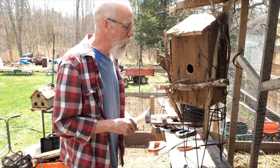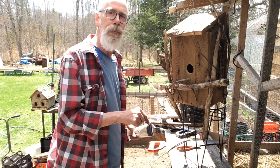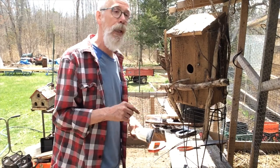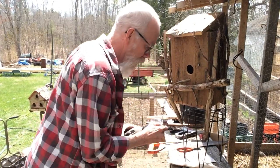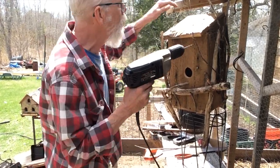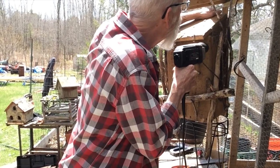Okay, so now what I'm gonna do is I'm gonna peg and I'm gonna wood glue things together. And then I'm also gonna peg things together. Now, in order to do that, it's gonna take a lot of drilling. So I'm gonna trade out my drill bit. Try this drill bit. It might be a little bit more slow than I want it, but we'll see. I'm gonna come right in here.